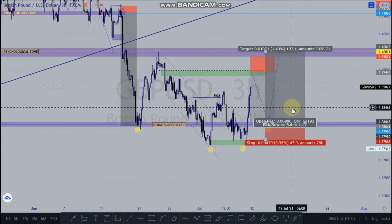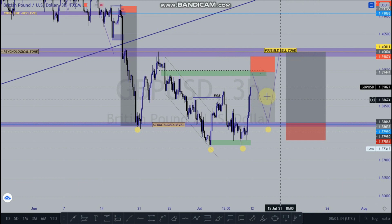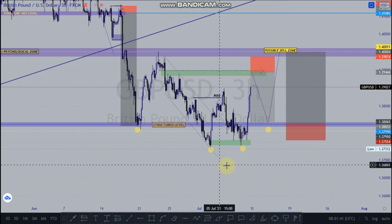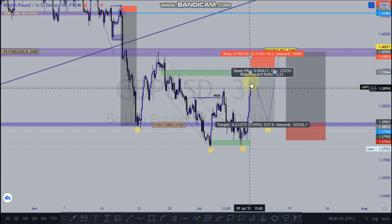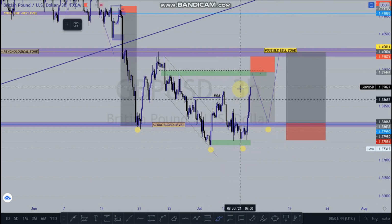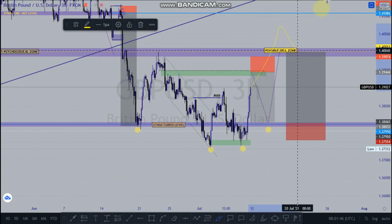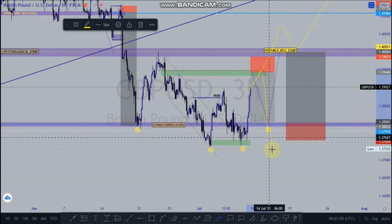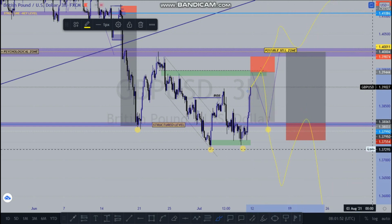So it's two scenarios. It's either I get in here or I get in here. Price might do anything from the moment the market opens. We might get price to go up and break all these levels. Here you can see price can go up and then continue going up, or price could come up, test this level, and then come back and continue moving.